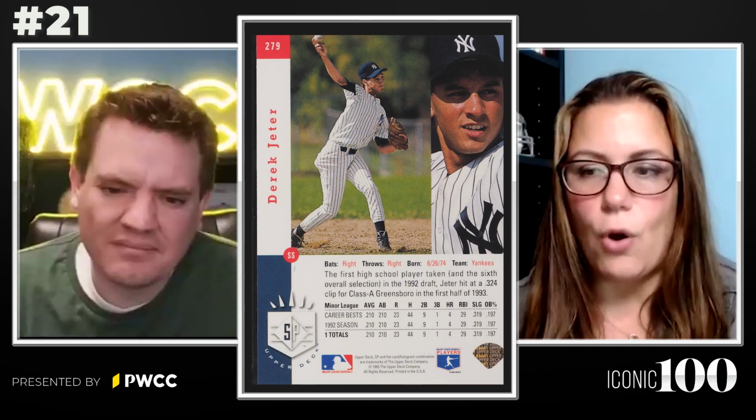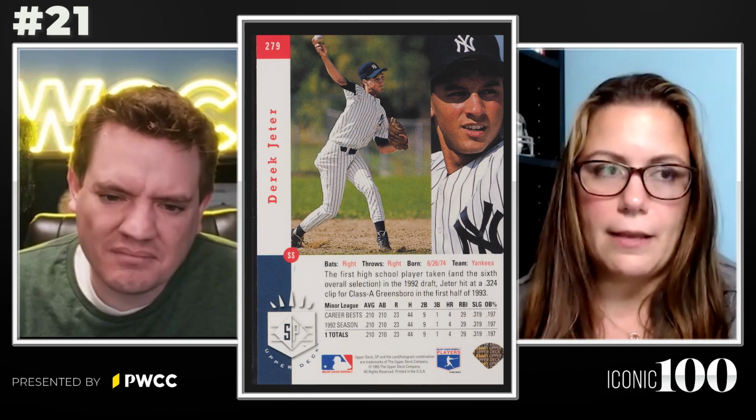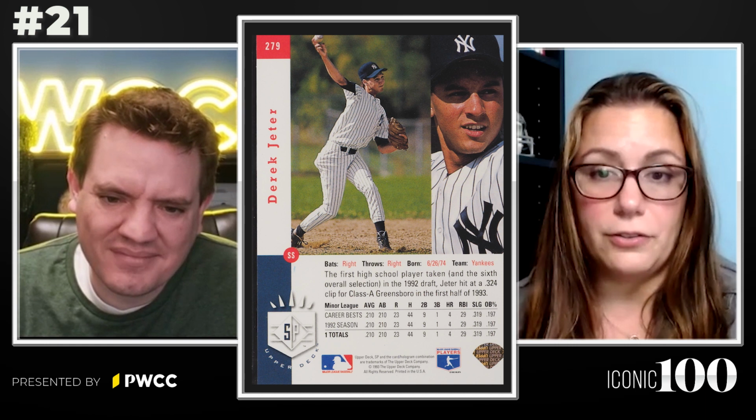I love the card, but when this card came out, it was very different than a lot of other cards. You didn't have this type of foil. You didn't have the kind of stuff Upper Deck was doing, but also with that foil, they became so hard to find in good condition.